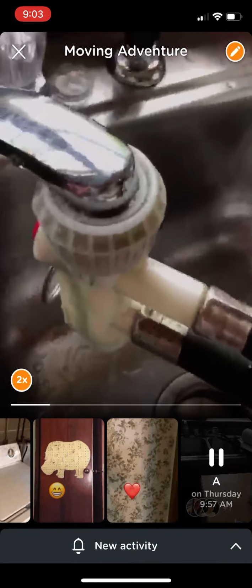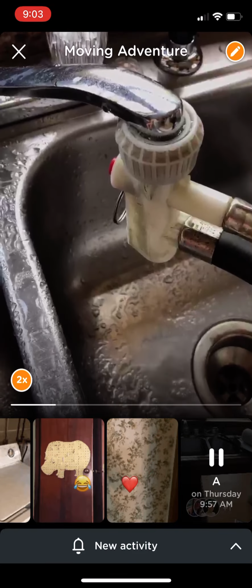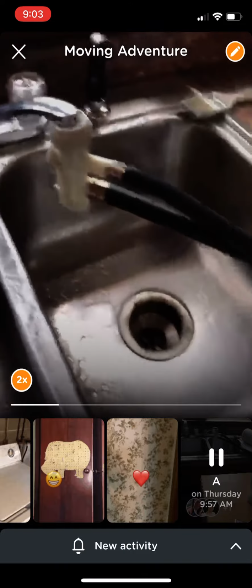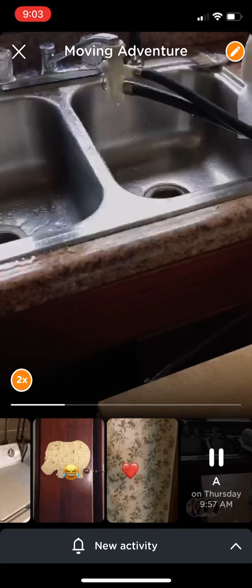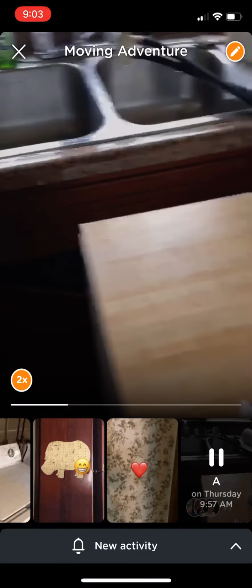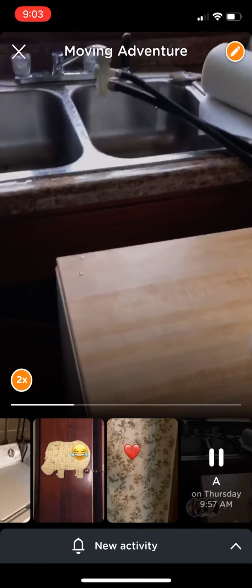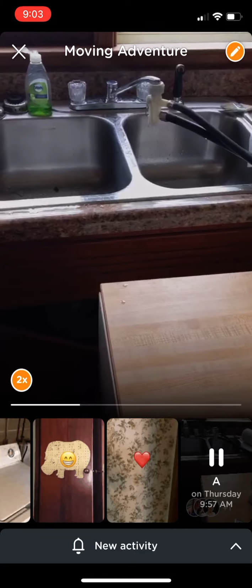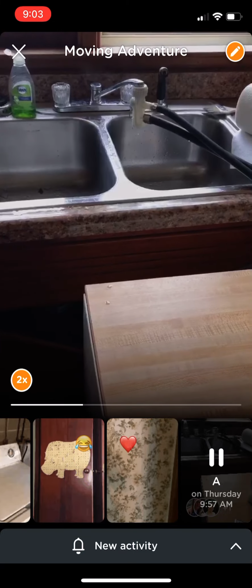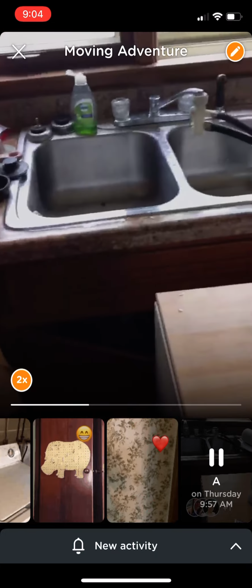This leaks. I don't know if the video shows it. So it's not ideal. There's water spraying all over. I'm just going to try to figure out how to install this permanently because that's a pain to have to do every day.